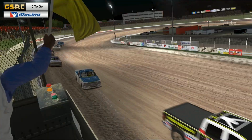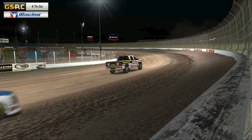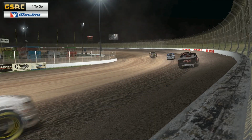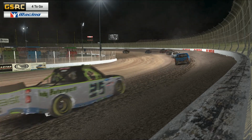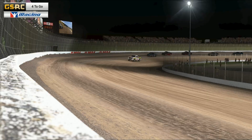I think the only thing that Mogart needs to have a shot at Sora here is a good restart. Last start, Sora got a good enough jump where Mogart couldn't throw a slide job in 1 and 2 or 3 and 4. If Sora can not allow Mogart to throw that slide job past 3 and 4, I think Sora will be okay.